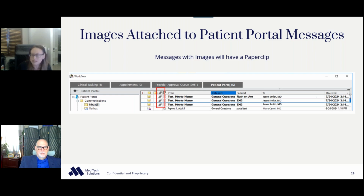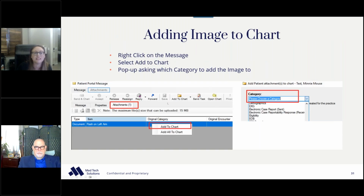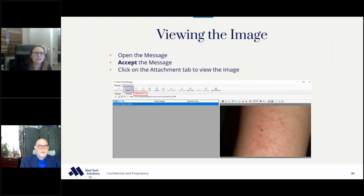When you receive a message from a patient, if they've attached an image, you'll see a paperclip. There is a column for a paperclip, and if you see a paperclip there, it lets us know that there's an attachment. So what we'll do is we'll open that message. We're going to, of course, save this image. So initially, we just have to accept it.